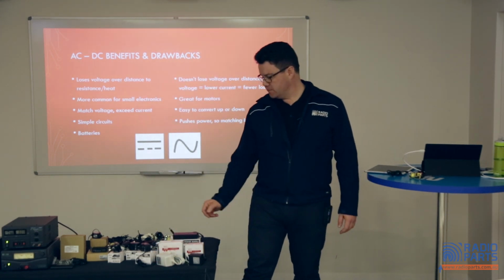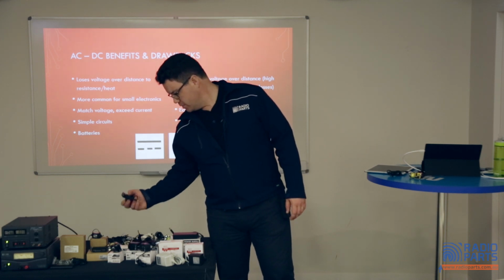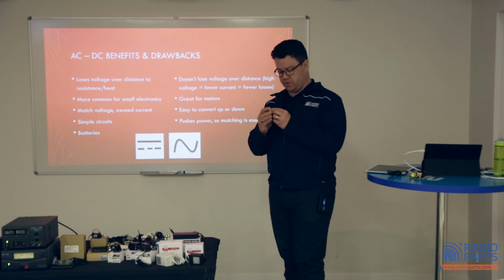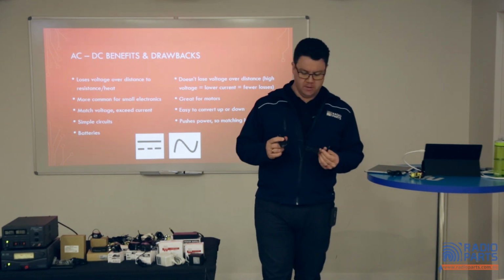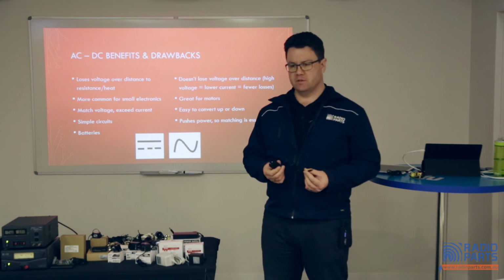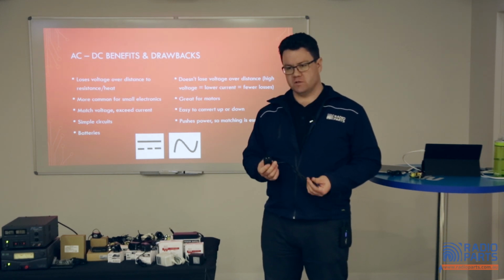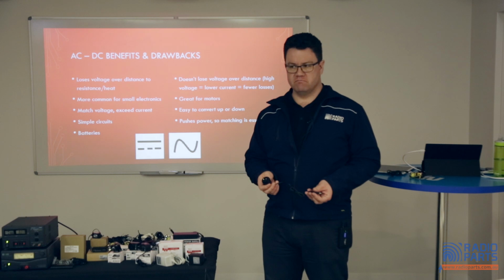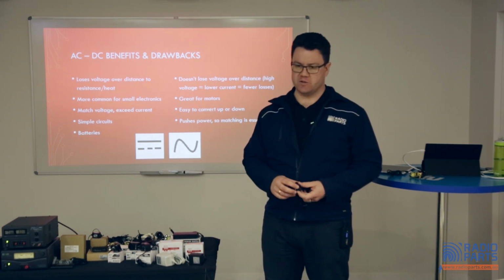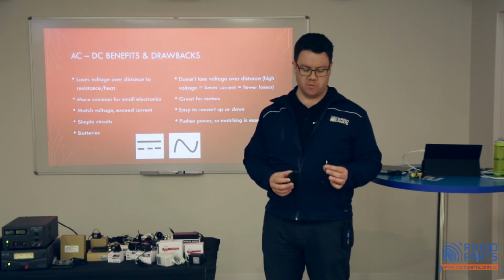Contrast that with DC. So if I have my little DC power supply here, this is, what's this one? 12 volts, 250 milliamps. Okay, if I plug this into a circuit that wants 100 milliamps, at 12 volts, is the device happy or is it sad? Happy, it works. The device will pull as much power as it wants and it will work for you without too much trouble.